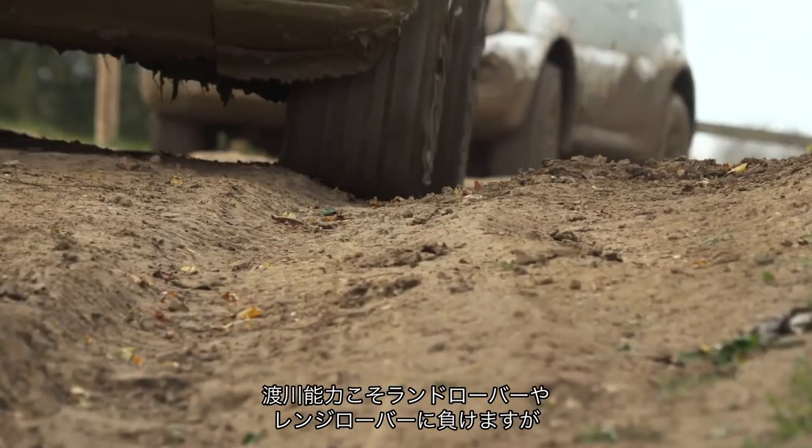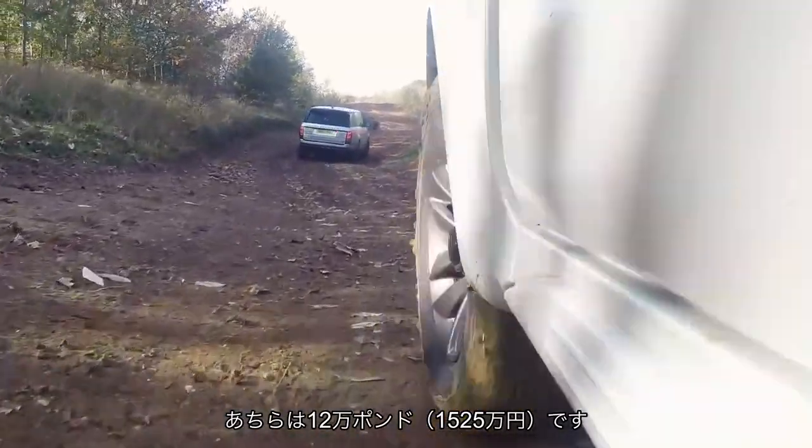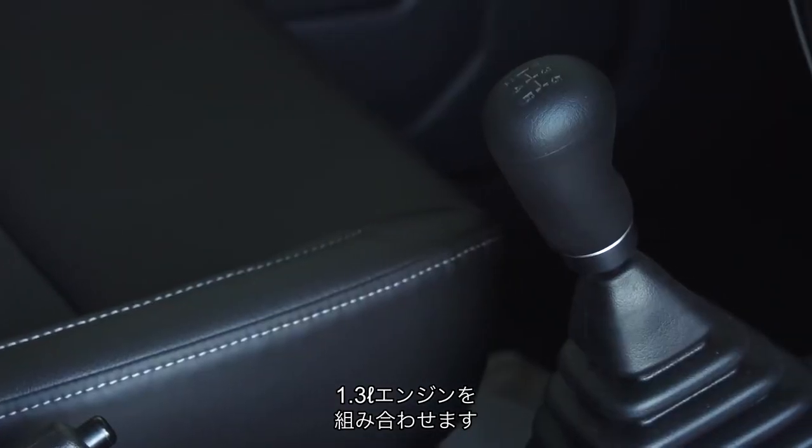I think Daniel doesn't quite realise what a Jimny is. I mean, it won't wade as far as a Land Rover or a Range Rover. £120,000 worth of Range Rover. I've got a manual gearbox. I've got a 1.3 litre engine.